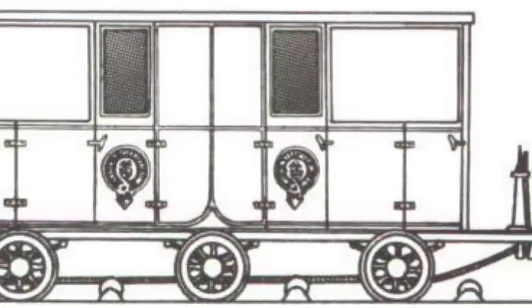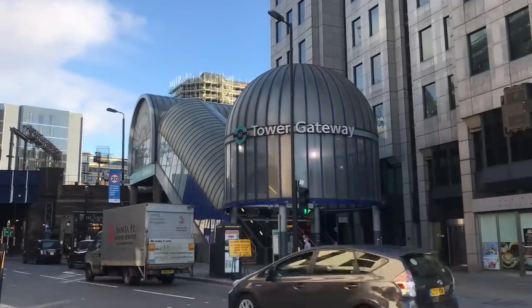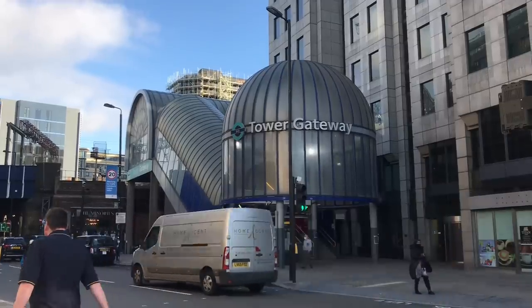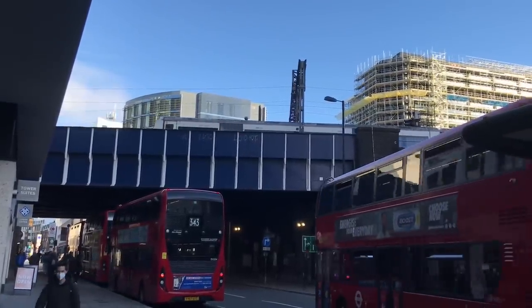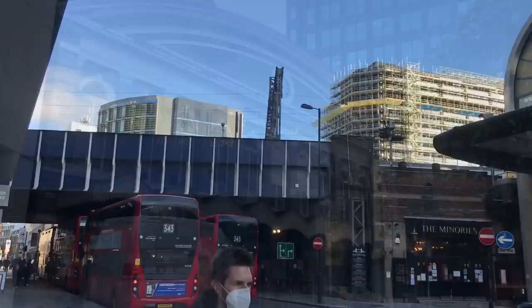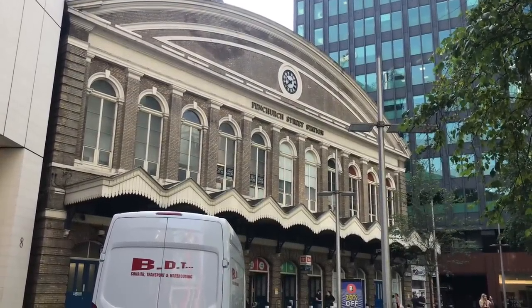The line was originally to run from Minories to Blackwall. The station was here, where Tower Gateway on the Docklands Light Railway is today. The company wanted to get further into the city, and while they were still working on the Minories terminus, Parliament granted them permission to extend to Fenchurch Street, inside the city boundaries. This had always been the goal.